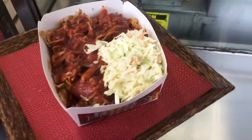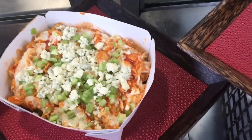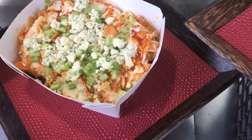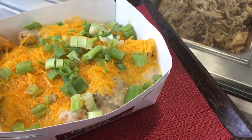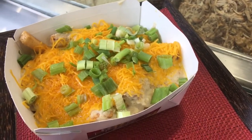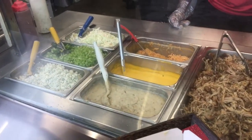Here is an example of the fries. It's got pulled pork on top with some slaw. And then here's one that has some shredded chicken with blue cheese and some green onions and cheese on top. And this one, I don't know what this is. Oh, it's a gravy. It's a white gravy with cheese and onions on top of the fries. So you pretty much can make it however you want.